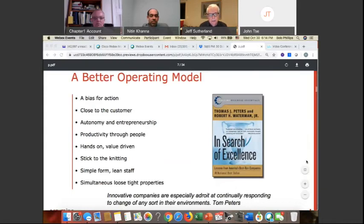Based it on these fundamental principles: a bias for action, close to the customer, autonomy and entrepreneurship, productivity through people, hands-on, value-driven, stick to the knitting, simple form, lean staff, simultaneously loose, tight properties. Same kind of principles you see in the original paper on Scrum by Takeuchi and Nonaka, and that was written in 1986. And then many years later, we show up at the Agile Manifesto meeting in 2001. Agile Manifesto values and principles are very much aligned with these principles that were used to actually implement the first prototype of Scrum at Scale in 1983. Next slide, please.